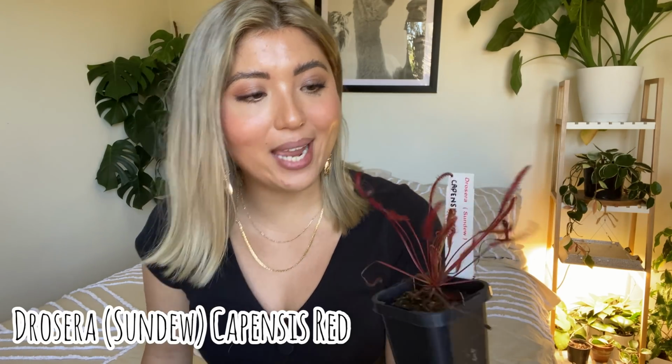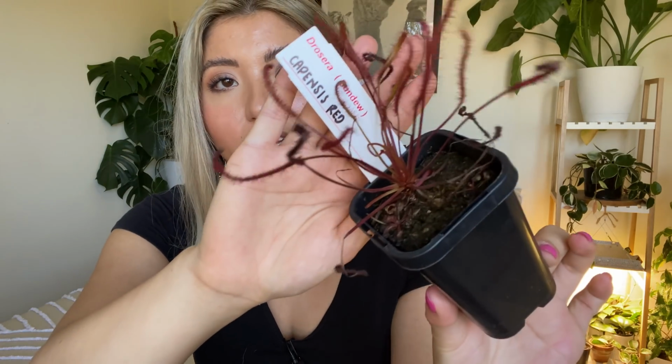So the first plant I got is this Drosera or sundew, and this one is a Capensis Red, and I honestly could not say no to this color of foliage. So I have the normal kind of green sundew. I'm not really sure of what species it is, but I absolutely loved this red color, and I believe this was only $8. So I thought that it was quite a good price, and I'm really excited to see it grow.